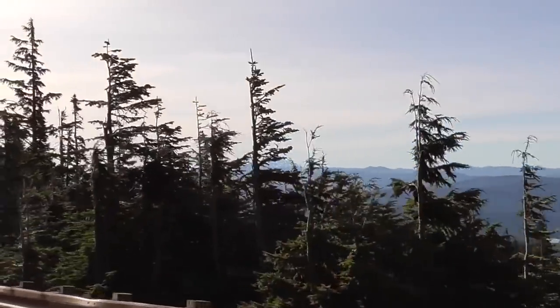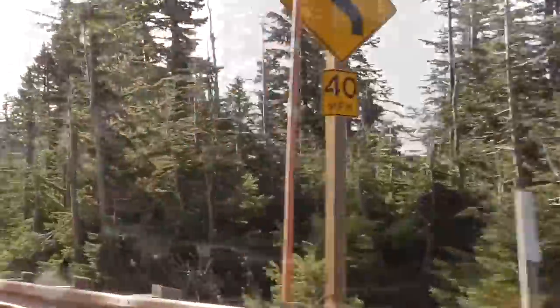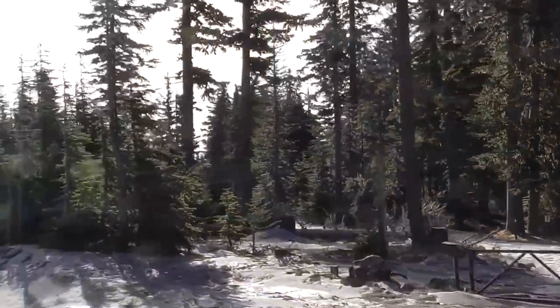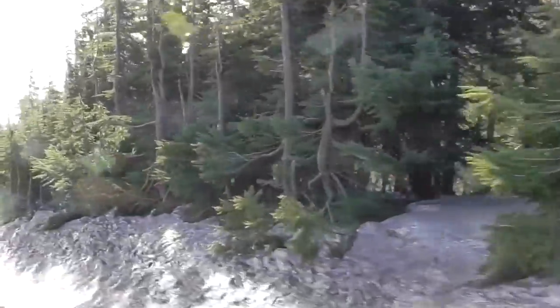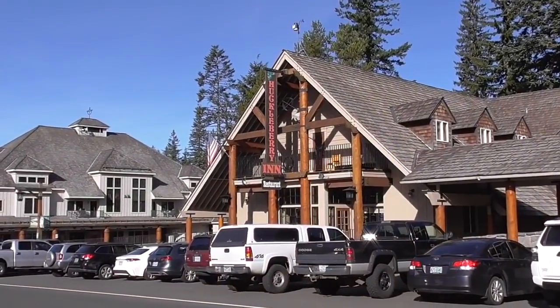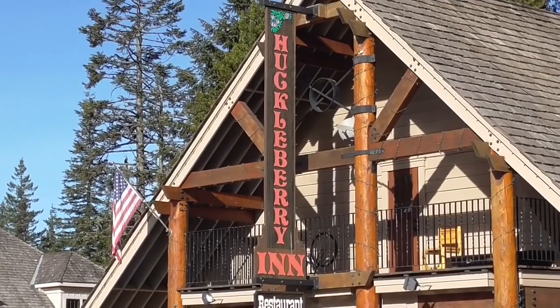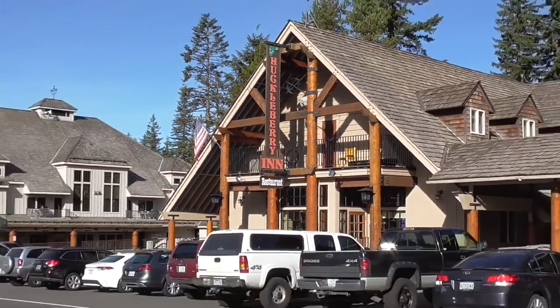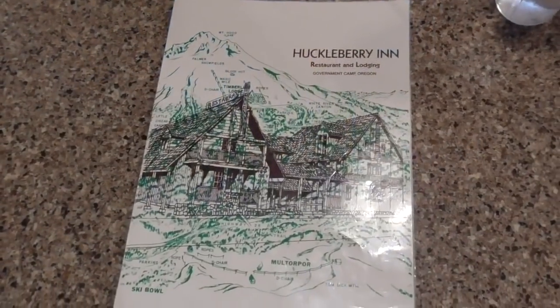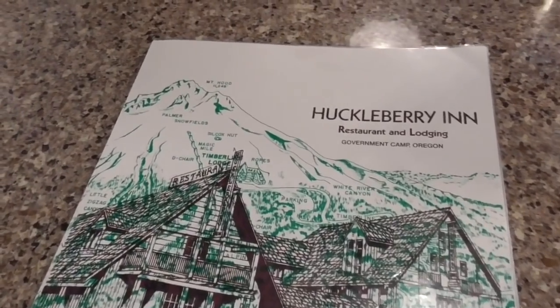Mount Jefferson in the distance. This is the road down from Timberline Lodge. More snow. And the Huckleberry Inn. Mount Hood in the background.